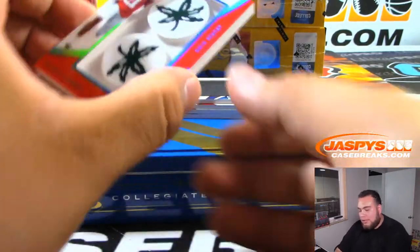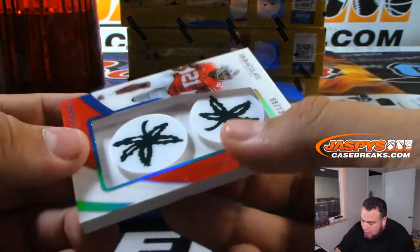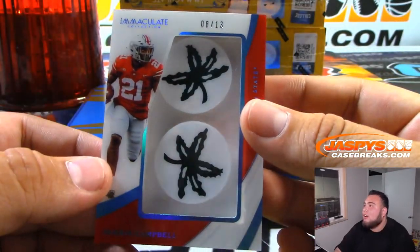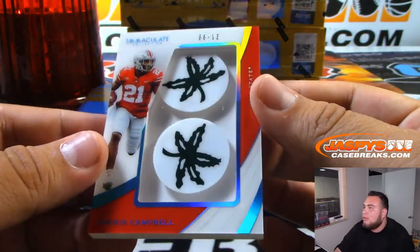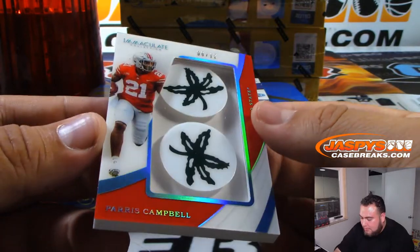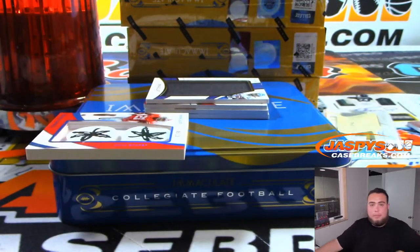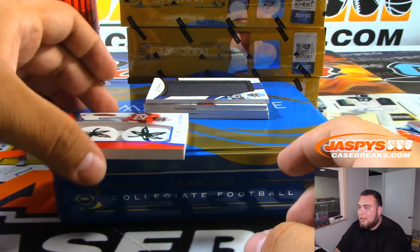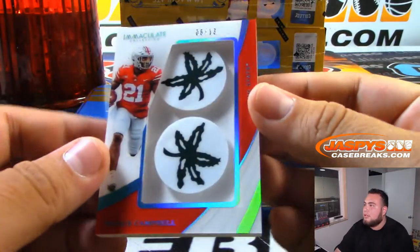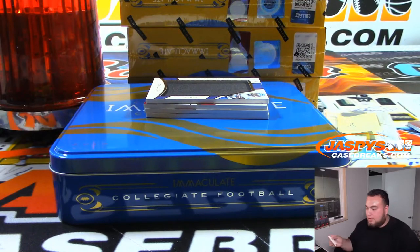And wow, look at this. What is this? 8 out of 13, Parrish Campbell. Oh, wow. That's the stickers that they put on their helmets, right, from Ohio State? Wow, that's pretty cool. So a piece of the helmets. Nice. Parrish Campbell. That is Colts, Indianapolis Colts. That'll be going to Jacqueline. It's pretty nice. I think I could put this in a... Too big. All right, I'll have to put this in a slider box.